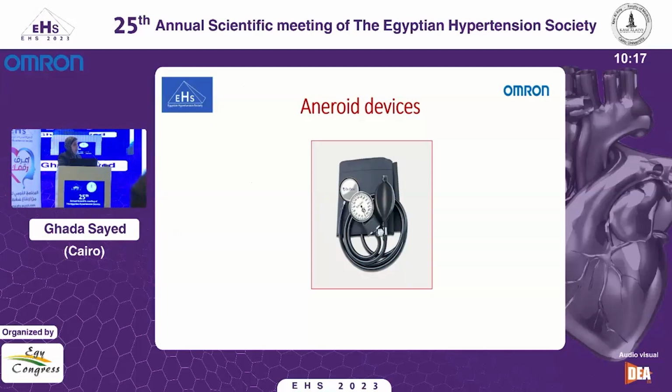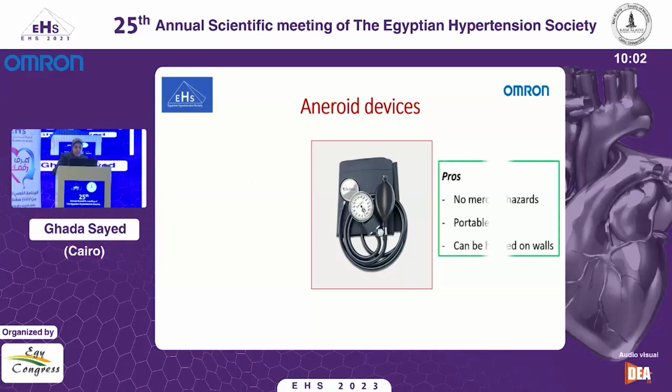Probably yes. Now the world is facing a problem of getting rid of mercury in the already used mercury sphygmomanometer devices. They stopped making or manufacturing devices, but now the problem is how to get rid of mercury in these devices. The second device in the market is the aneroid device. It has an advantage of not containing mercury, so it doesn't carry the health hazards of mercury.